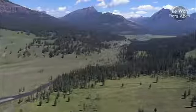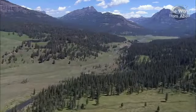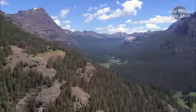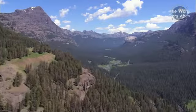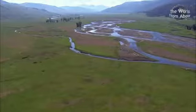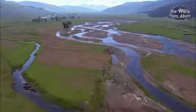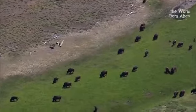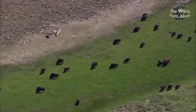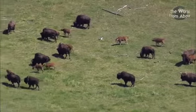Lamar Valley and the river stretches for almost 10 kilometres from its confluence with the Yellowstone River, just below the Grand Canyon, to its junction with the Soda Butte Creek tributary. A true treasure of Yellowstone, the valley is remarkable in its scenery. But it was also the stage for one of the most significant wildlife conservation projects, the recovery of the American bison.